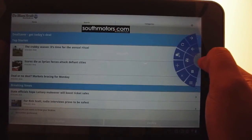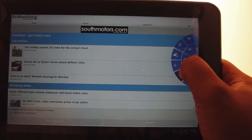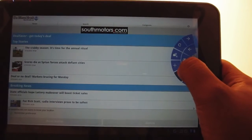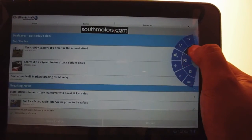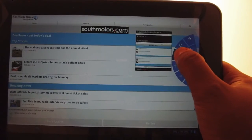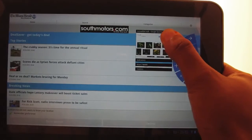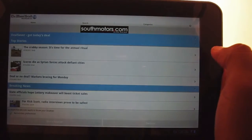When you press on the right side or left side of the screen, you bring up what's called Quick Settings. Now, you can disable this if you don't like it. It pretty much goes into a full screen mode, and then I can open up a new tab here. I can go back and forward that way, or I can browse all of my open tabs and hover over, and as you see, it changes. And I say, you know what, I'm just going to stick with the Herald website.